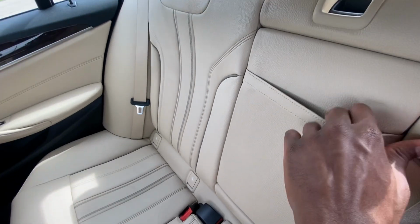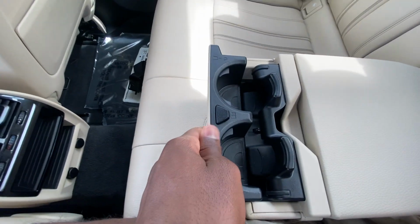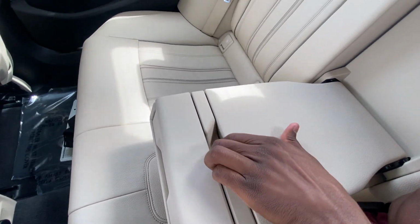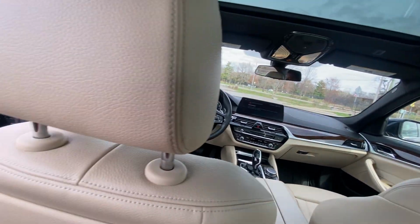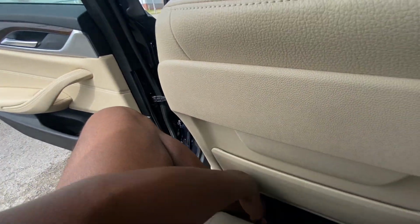But these are not, and I've had people argue with me in the comments of other 5 Series that I've reviewed. They're not the roomiest in the older body style, but no big deal. Still a very nice car. I wouldn't mind putting my kid back here, but I gotta squeeze out of here. This is gonna be embarrassing.